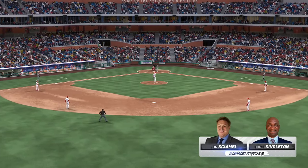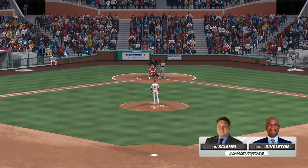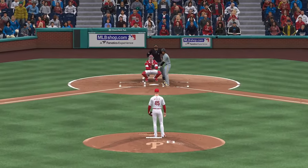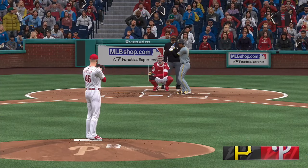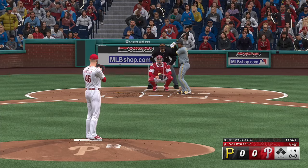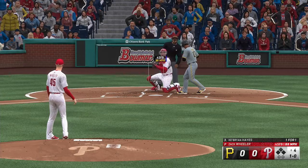Back here, Citizens Bank Park. John Ciambi with Chris Singleton. And set to lead off the fourth, Ke'Bryan Hayes. Come on now, Phil. Come on, Phil. The pitch. That one off the mark, ball one.